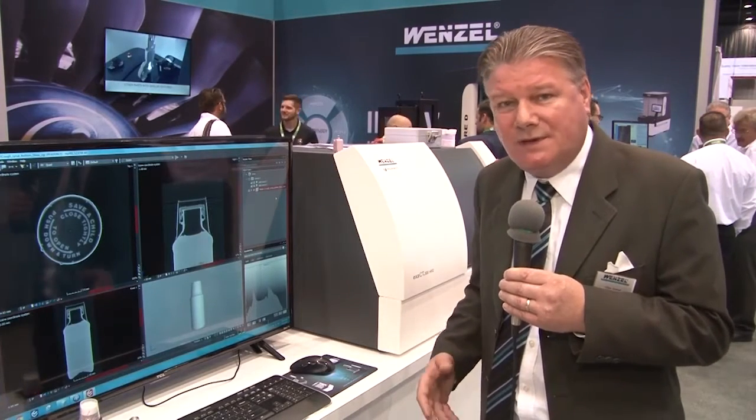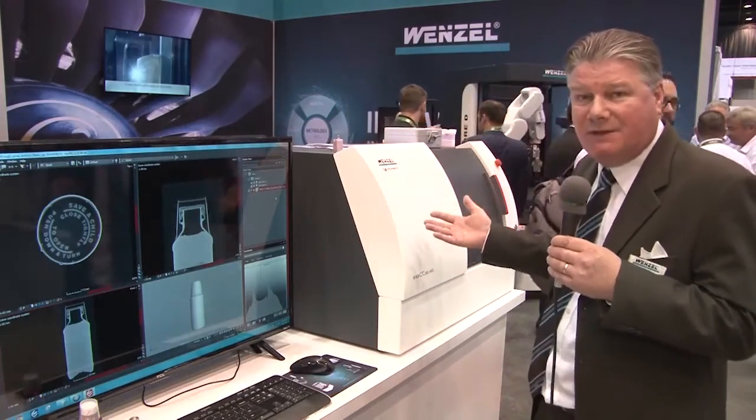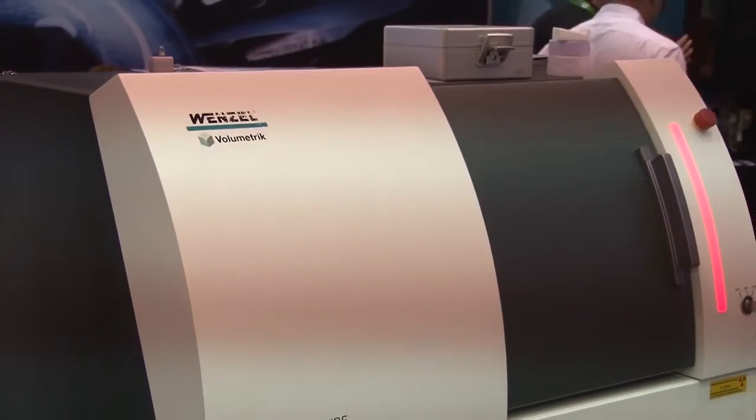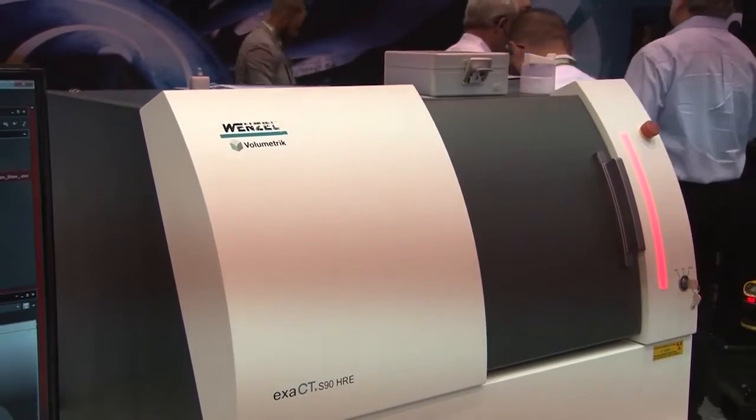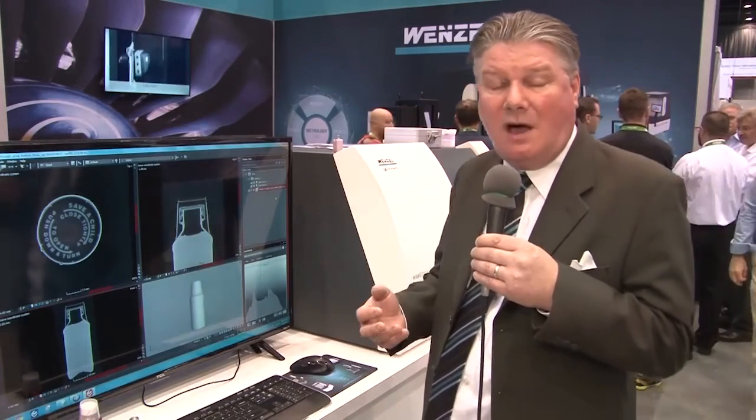One of the three specialties of the Wenzel Group is computed tomography. This is what we call in a medical environment CT scanning. People go for a CAT scan. It's the same thing, only we use industrial products measured in an industrial machine, such as this one. This is one of the smallest CT scanning machines that is available anywhere in the world, and it does a variety of different small products. What it does is it enables you to see right into the very heart of a product, so you can measure the outside but also the inside.